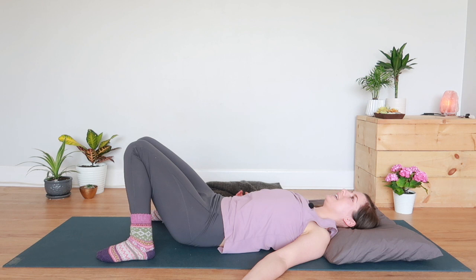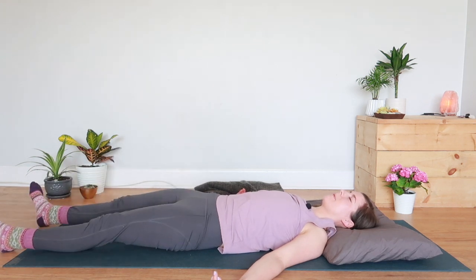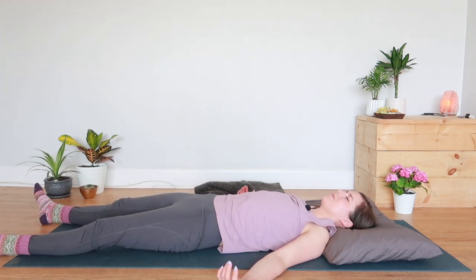From here, we're going to take it to the wall and bring our legs up the wall. So if you don't have a space to do that, you can just come on into Savasana here, just lying on your back or finding a comfortable way to rest. Otherwise, we're going to make our way towards the wall. You can bring your pillow with you.